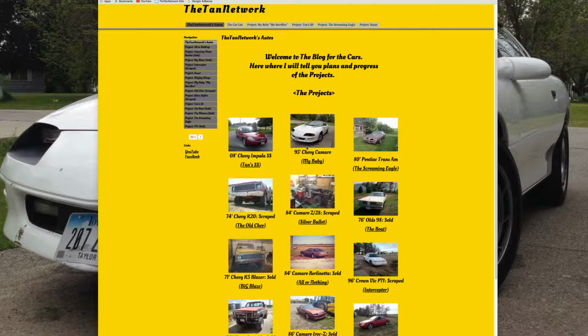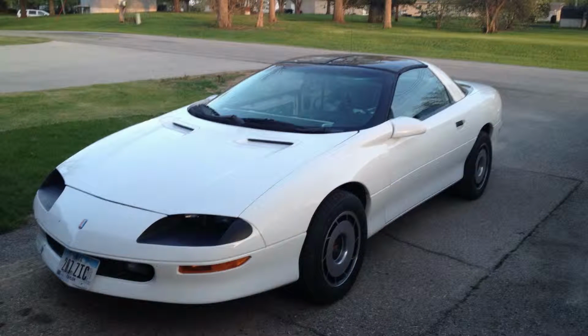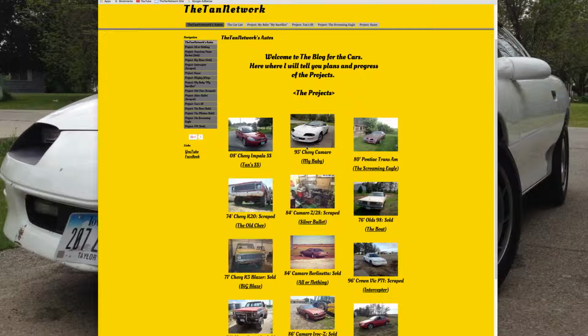The 95 Camaro, I still actually have it. I'm driving it right now. That's what I'm driving to work daily. Having a blast too. I forgot how fun that car was to drive. It's very fun. This 88 Pontiac Trans Am.